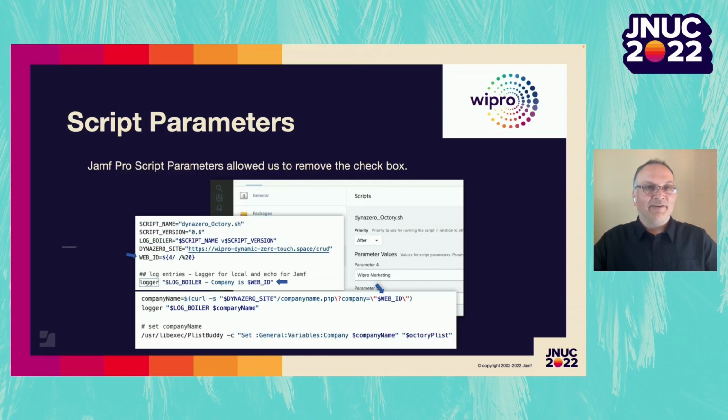As we were testing DynaZero, we also discovered that we could take this concept further and implement script parameters in Jamf Pro to choose which brand to present. We've added a brace expansion variable in the script to help with spaces in brand names. In the background, you can see a Jamf policy window with the fourth parameter being Wipro marketing, with this Jamf parameter value matching the company value on the DynaZero site. Using Jamf script parameters allowed us to iterate quickly through different brands for testing without having to check the select box on the DynaZero site.